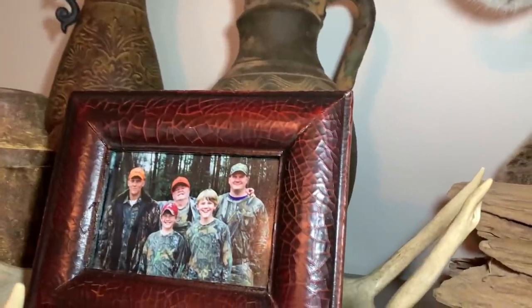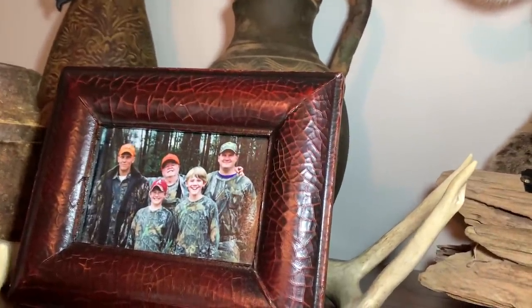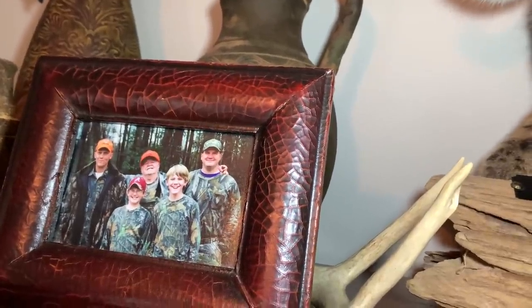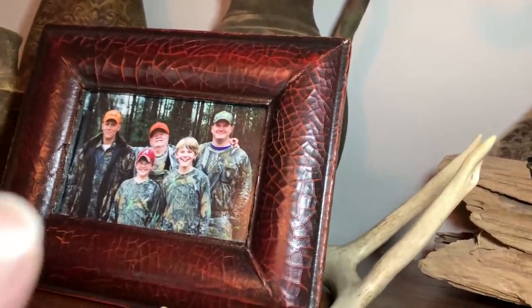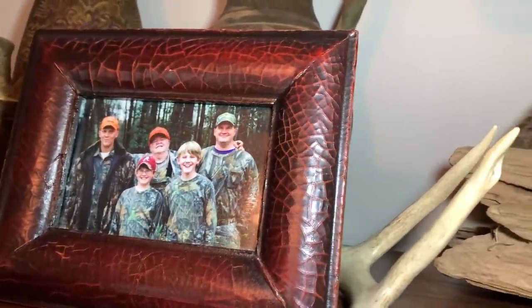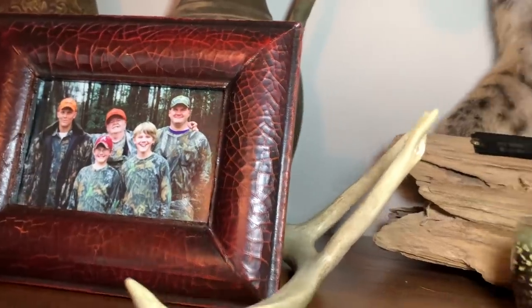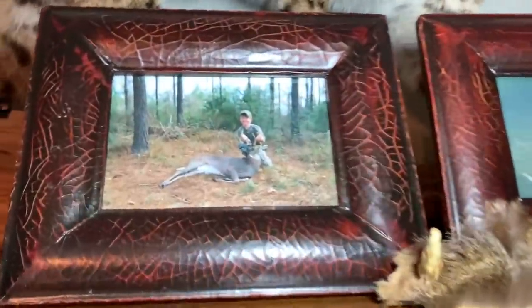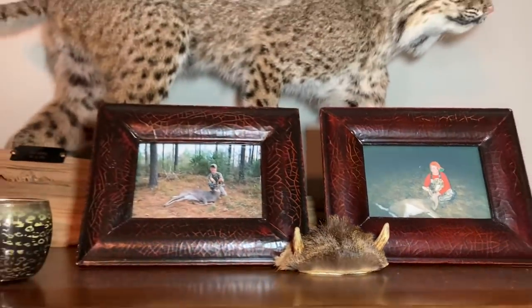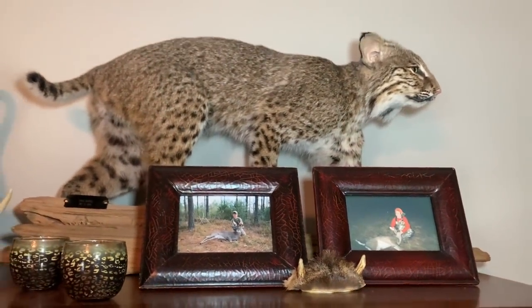And this is the guys, Jean, Chase, and Chance when they were little, Pop, and Jean's brother is right there. He passed away when he was 36, but they're all big hunters. And these are Chase and Chance's first deer. And Chase got that bobcat.